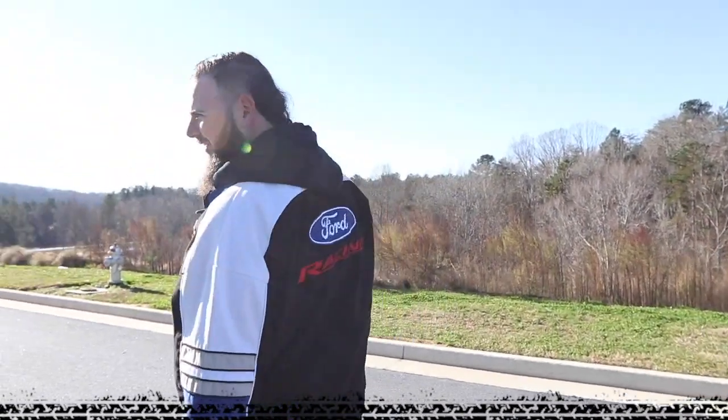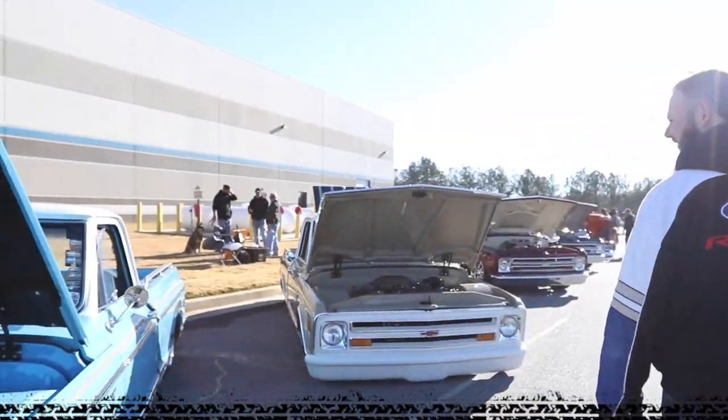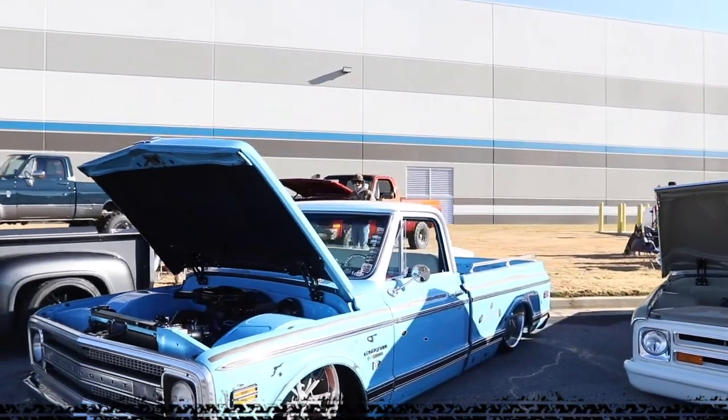Oof, look at this C10 right over here. Man, there are some nice trucks that came out here.